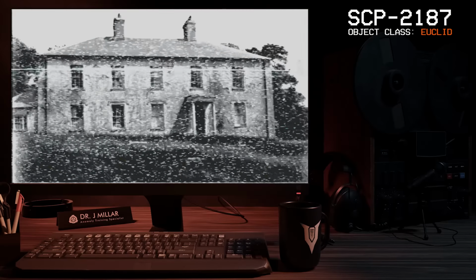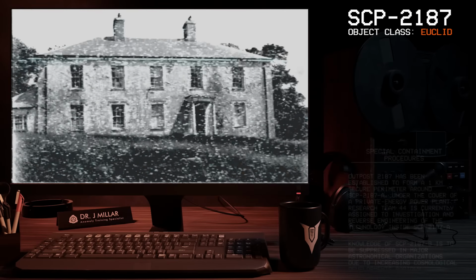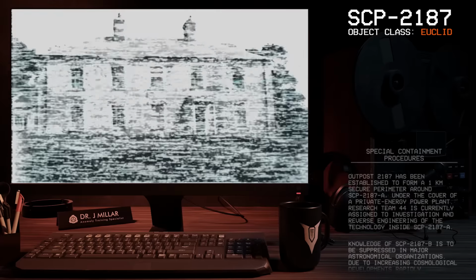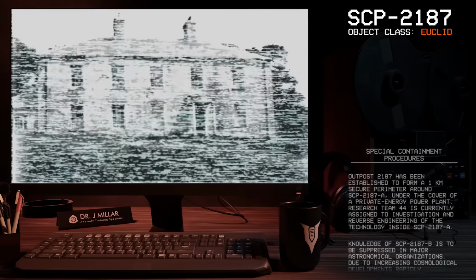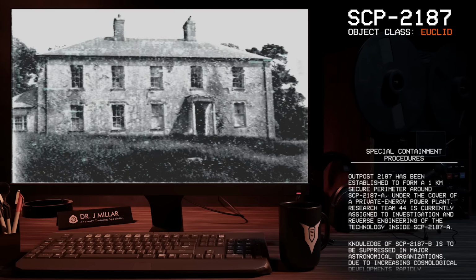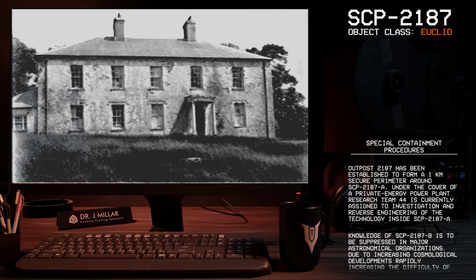Good afternoon, everyone. My name is Dr. Miller, and the SCP we're going to be looking at today is SCP-2187. Object Class: Euclid. Special Containment Procedures.